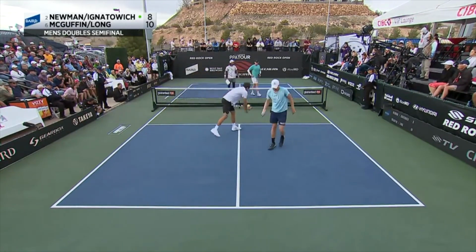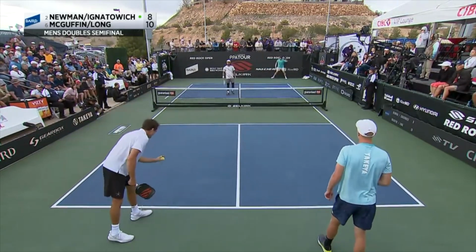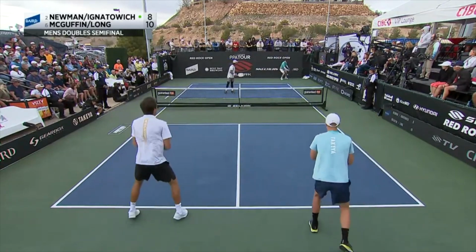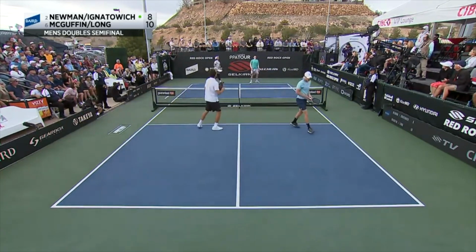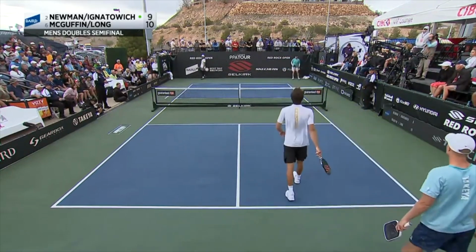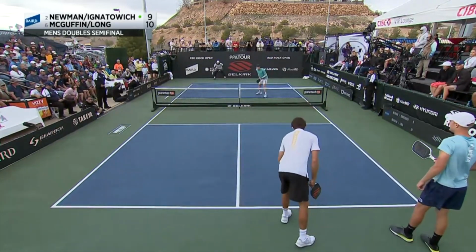Second serve, so score remains 8-10. And that's the difference of that ball bouncing or not. Brendon Long, 8-10-2, is not letting them get away with a third that's going to drop just deep of the kitchen. Well done. And when it bounces, look at what happens. Point. 9-10, Newman and Ignatowich. They find this. Could turn the tide. 9-10-2.